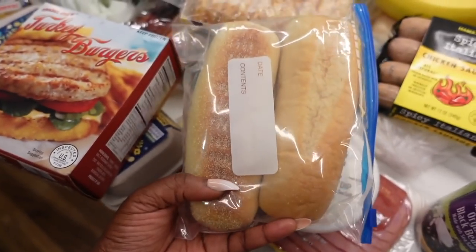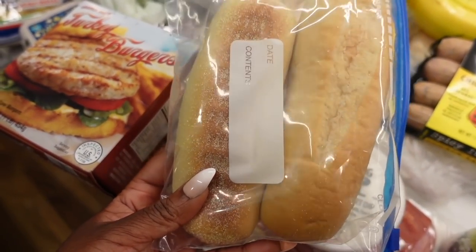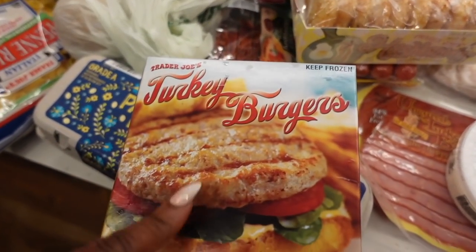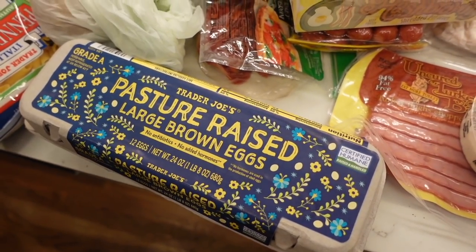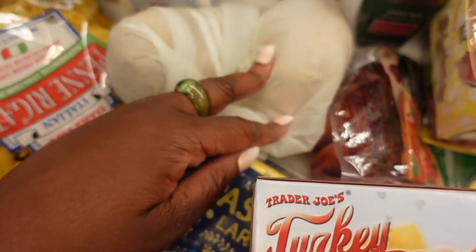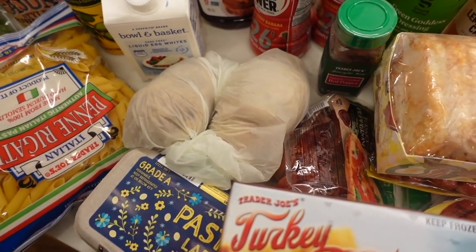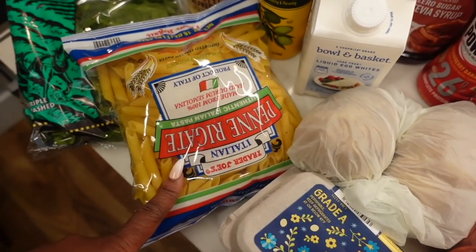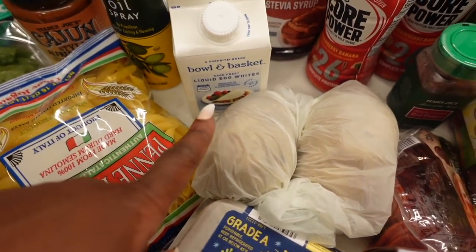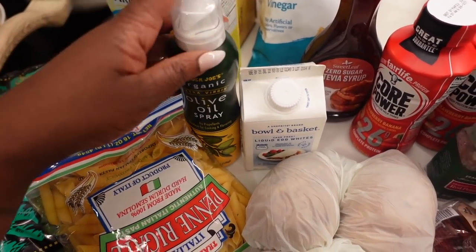Dan bought rolls, so I went ahead and took two of her rolls to make a sub. I'll ask Dan how many calories are in this one, because it does tell you on the back of the bag. I got my turkey burgers per usual, my pasture raised large brown eggs, you already know. I did get two potatoes as well, just in case I want to do a baked potato and chicken this week, something like that. I got it just in case. I got some penne, I got some baby spinach for some omelets this week. I got some liquid egg whites. I did go ahead and get the olive oil spray because I ran out of the other one I had.